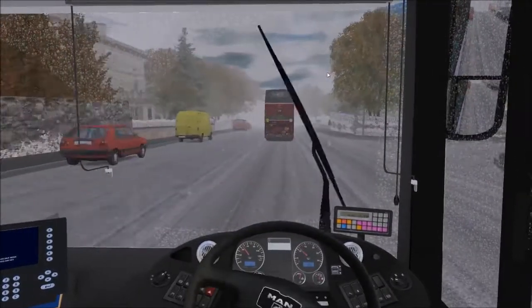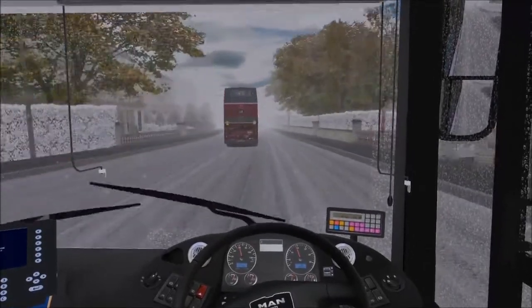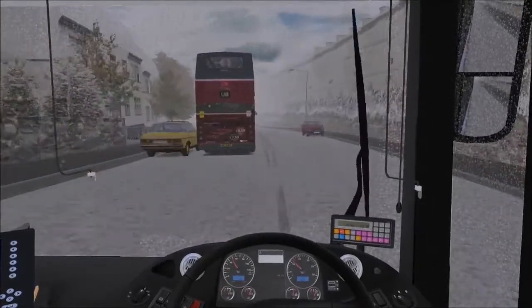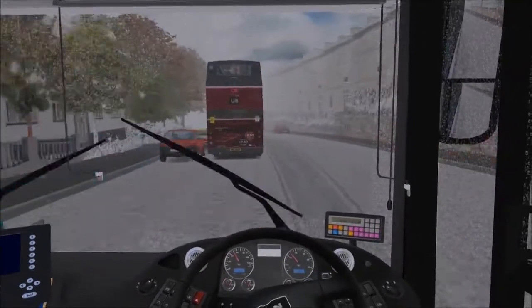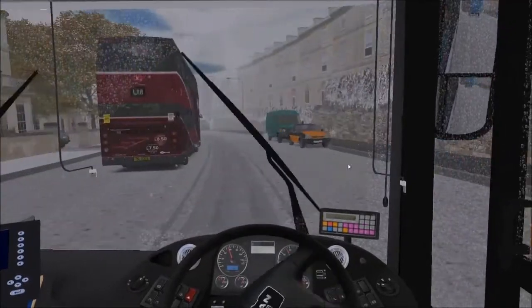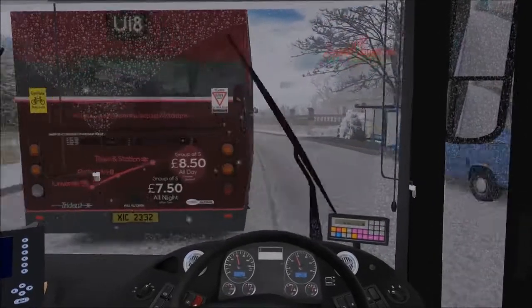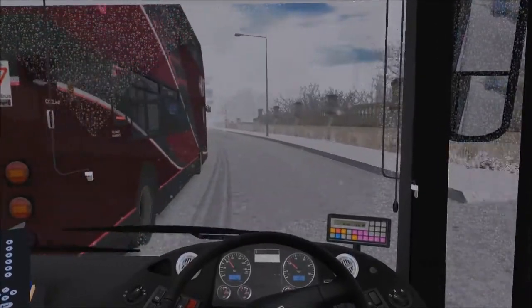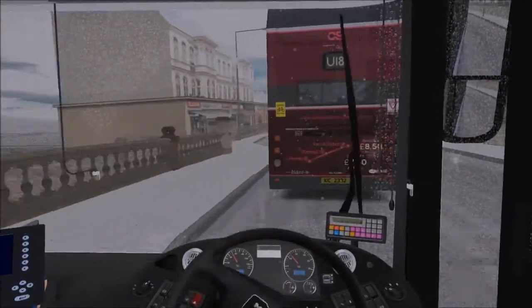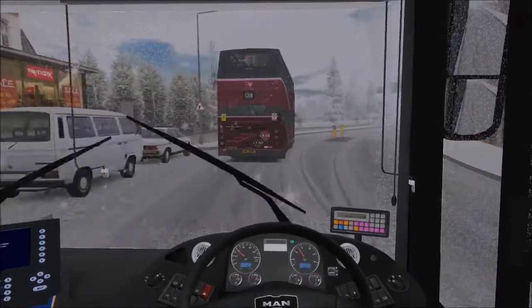Wow, people like driving into me apparently. Wow. I'm not doing it. Not yet, at least. Going to have a bus stop up here, which means he's probably going to stop. Yep.